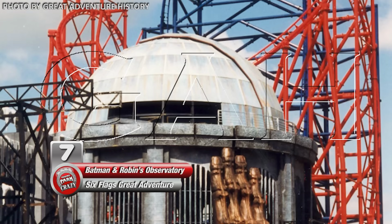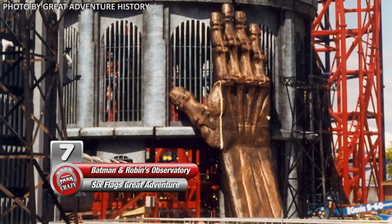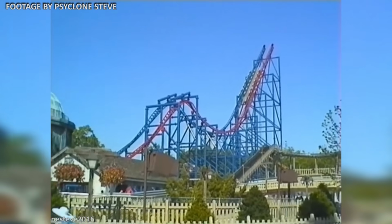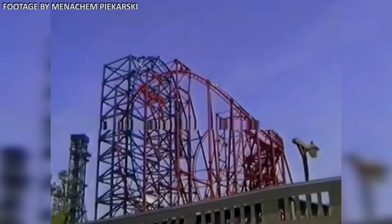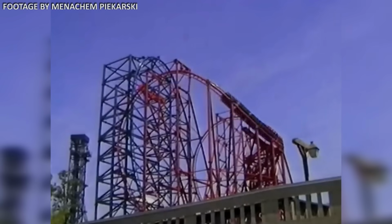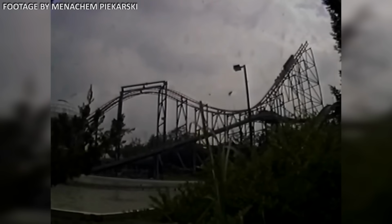Number 7. Batman and Robin the Chiller's Observatory at New Jersey's Six Flags Great Adventure. This is another ride I've previously covered in my Failed Coasters series. This launched dueling shuttle coaster came to New Jersey courtesy of American manufacturer Premier Rides. Themed to the 1997 movie Batman and Robin, this coaster consisted of 2 separate tracks, blue for Batman and red for Robin. The ride experience was designed to duel 2 trains against each other on each track.